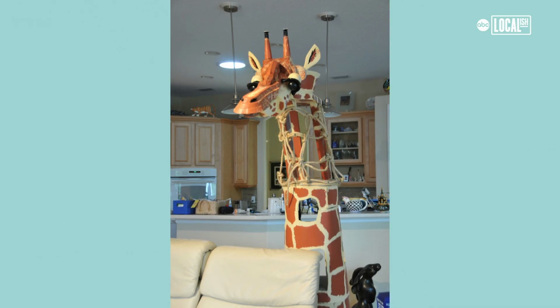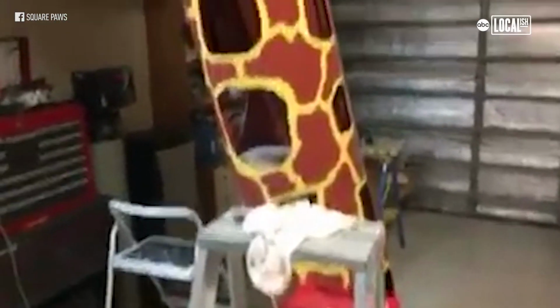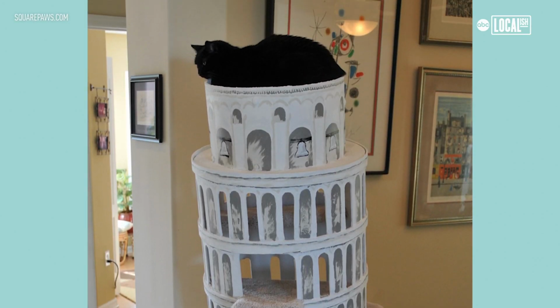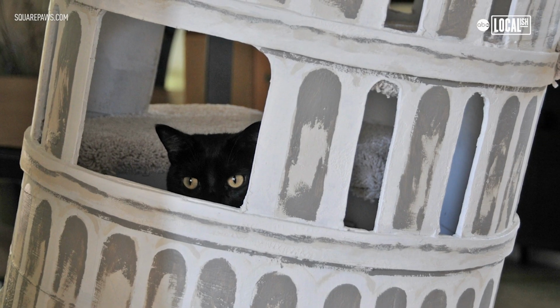In fact, this piece behind me, I was working on a giraffe piece for my aunt. And as I was building it, the neck of the giraffe was on a tilt. And again, I showed a photograph in progress of it to a friend who looked at it and said, is that the Leaning Tower of Pisa? But that's the next thing I'm going to do.